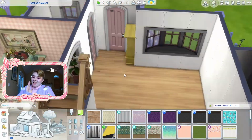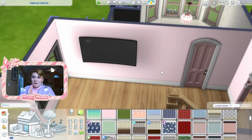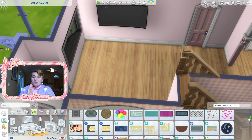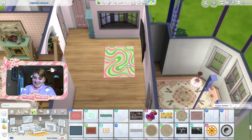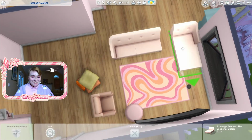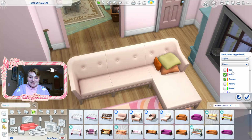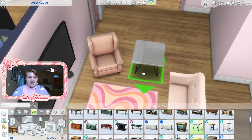Actually, it's a little sneak peek for later in the video, but there is a bit of a torture room, not for Sims, for something special that's later. You'll see it later. All right, the kitchen is done, and now we're on to the second living room. I still feel weird about having two living rooms in this house, but it's okay.